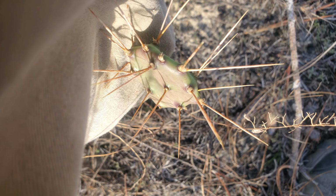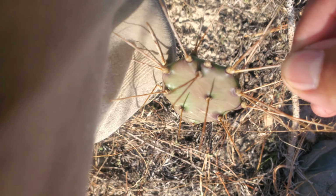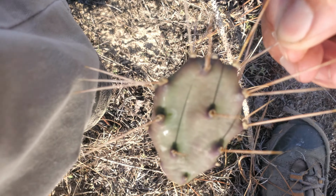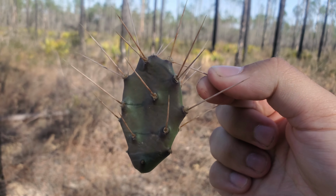Great, I got some prickly pear impaled into my leg. Yeah, that does not feel good.